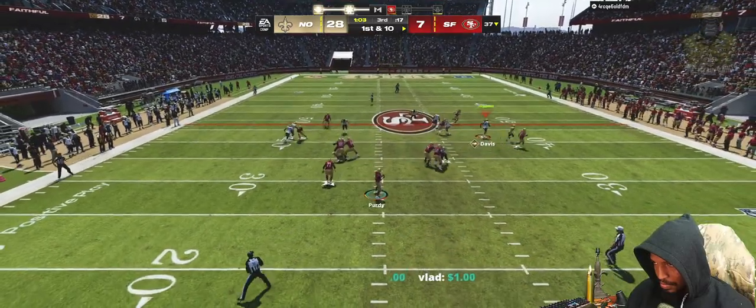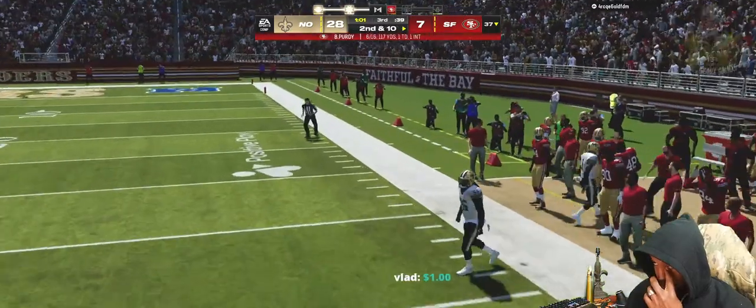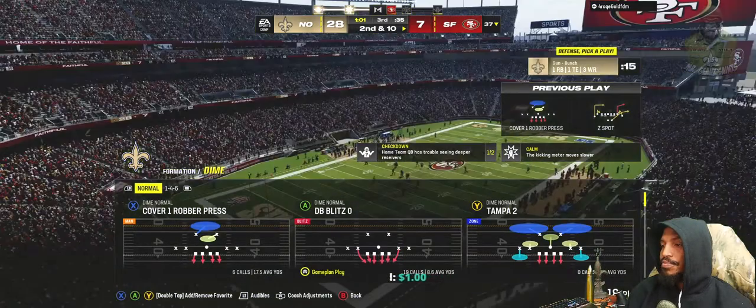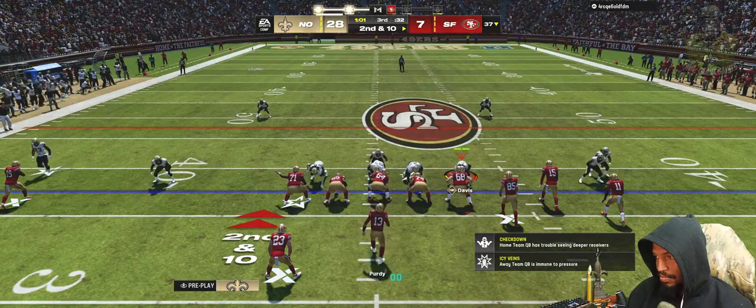Purdy to throw it on first down. And that one to the right side and incomplete. At this point in the game and the situation they're in, partner, these incompletions that we're seeing, they need to turn into positive snaps, and soon.